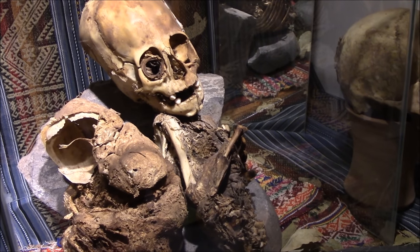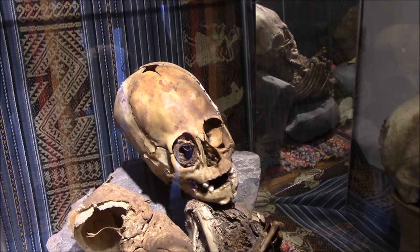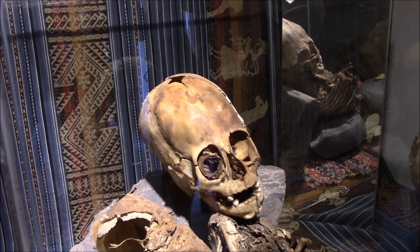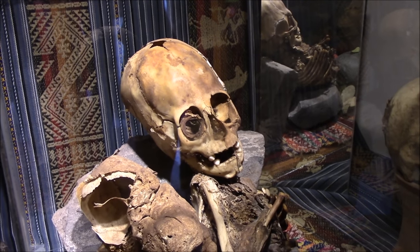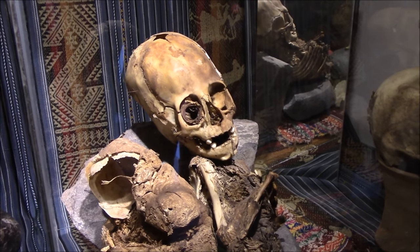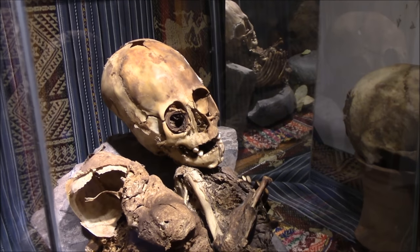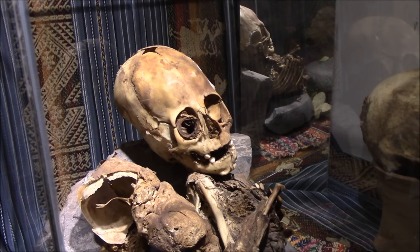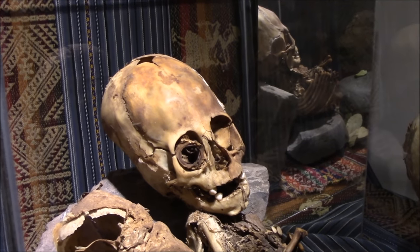So certainly very strange. Could you in any way estimate how old this person would be at the time of death? Not me. I wouldn't even venture a guess. It wouldn't be anything other than just a wild guess. And are there any medical conditions that you can think of that would cause this head to be this shape? No.